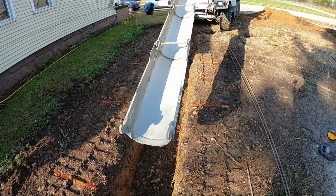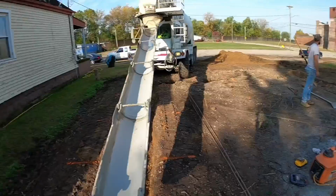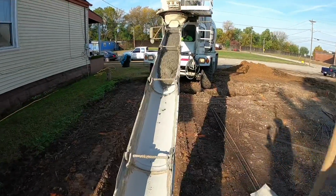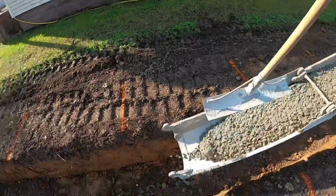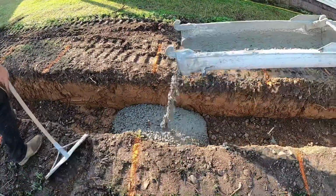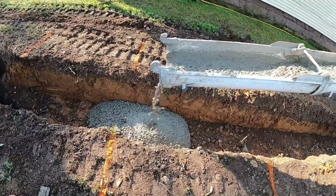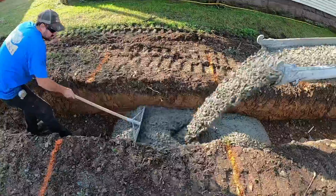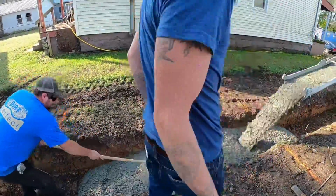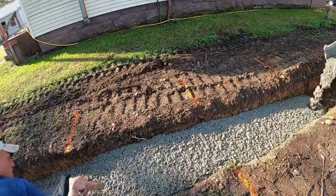All right, we got all cleaned up around the site. The concrete truck has showed up. They may have misplaced the concrete float this morning, but we'll survive. Look at that, Mulder's Concrete again. This is rebar. So all the orange marks is the rebar.